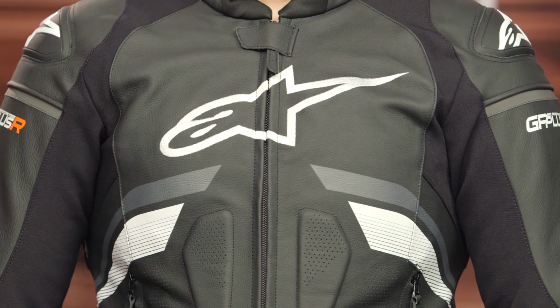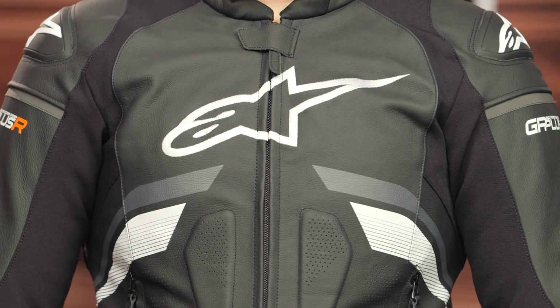Down the front, Alpinestars logo is sewn into the leather. The leather on this is 1.3 millimeter cowhide, and you have 2 different versions to choose from. Pat is wearing the perforated version. There is a non-perf version as well.